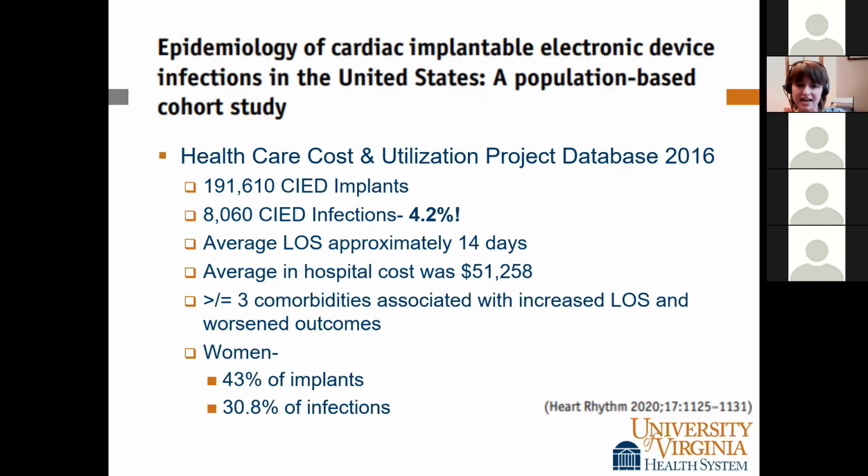And in this study, they had an interesting gender finding, and that was that women accounted for 43% of implants, but only 30.8% of infections. And of course, this sort of work isn't able to tell us why that is, whether women are actually less likely to get infected or if there's some sort of failure to diagnose.